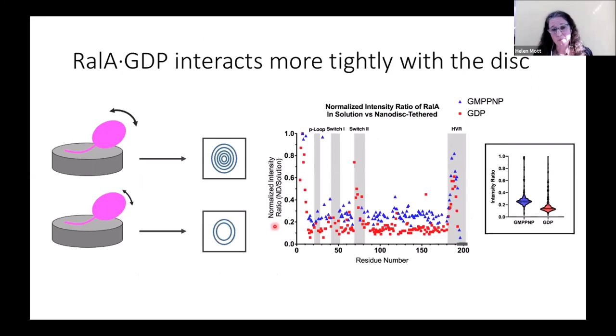So we have to normalize these, of course, because with the nanodisc, everything gets much, much weaker. But we normalized onto the N-terminus, which we're pretty sure is very far away from the nanodisc. And what we could see then was in the GMPPNP form, overall, the intensities were higher than they were in the GDP form. So we were clearly seeing a tighter interaction, if you like, of the GDP form, the inactive form, with the nanodiscs.